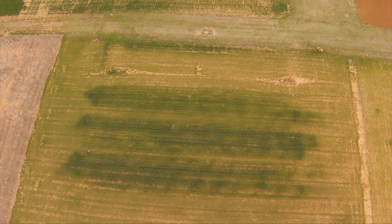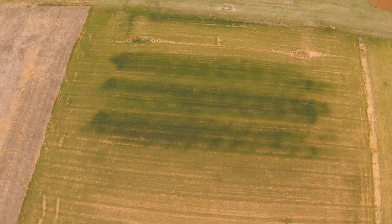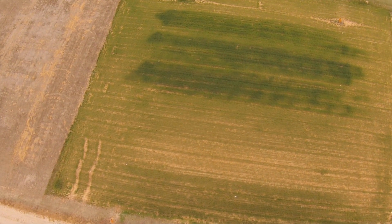So down at the bottom, the lower stripe down here is the manure plots. Right. Then you have the check. Then you have the phosphorus. That's NP, NPK, NPK lime in your bands right there. And that duplicates what we can see across the field.